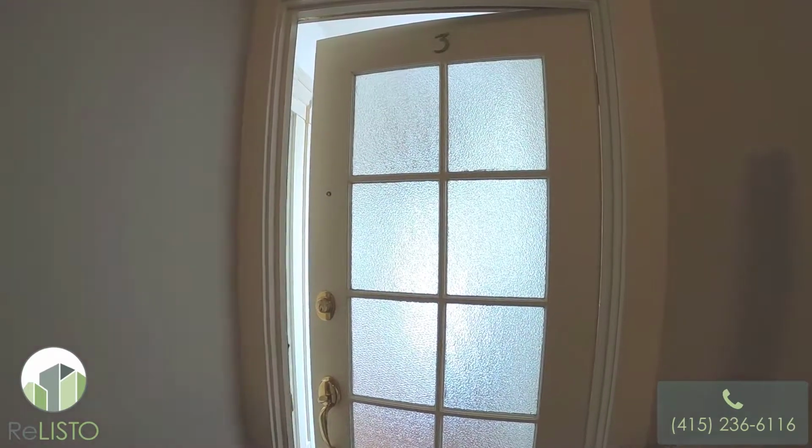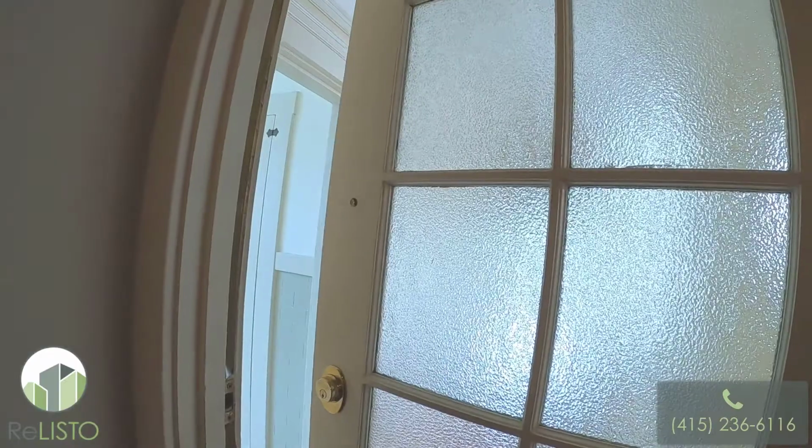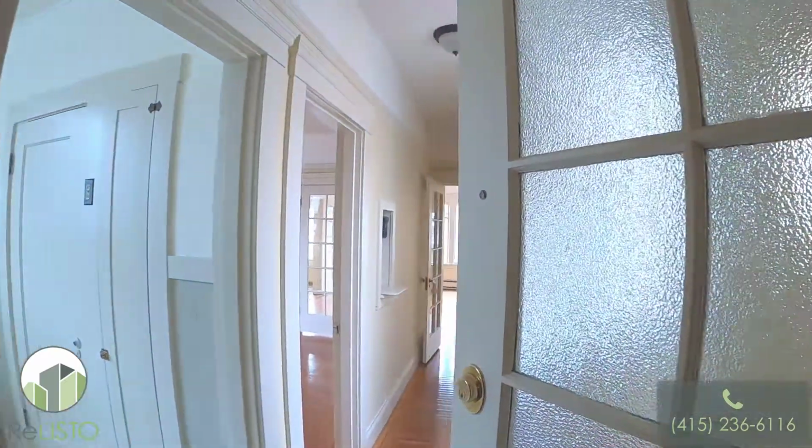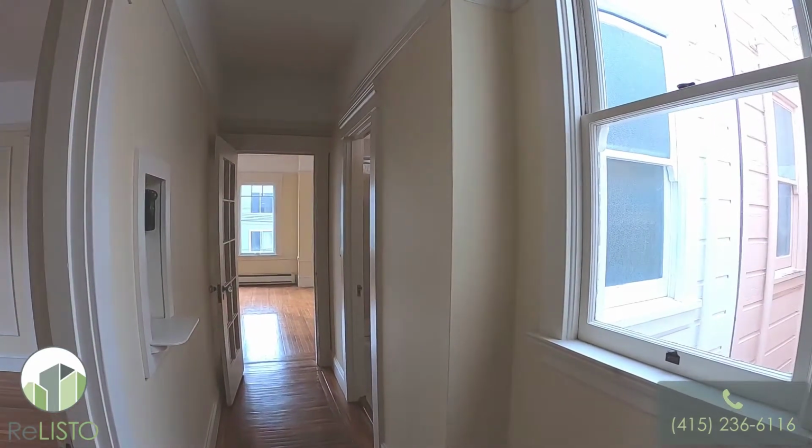Hello, welcome to 234 19th Street Avenue. We are at unit number 3. Lovely vintage apartment here. So we're just going to take a little walk down the hallway.